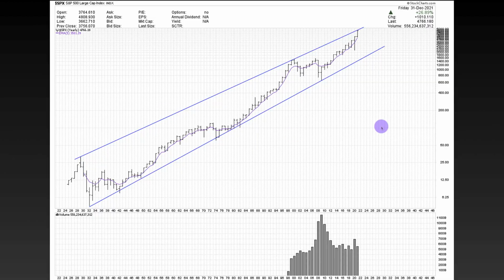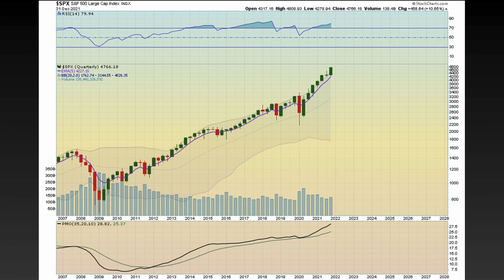Let's look at the S&P 500 year-to-date performance. This is a yearly chart. We are tagging an upper trend line. I'm not going to put too much focus on this, but we're up 26.89% for the year. On the quarterly chart, we are above the upper Bollinger Band. So yeah, pretty overextended, right? The overextension can stay overextended for a long time, up 10.65% on the quarter.